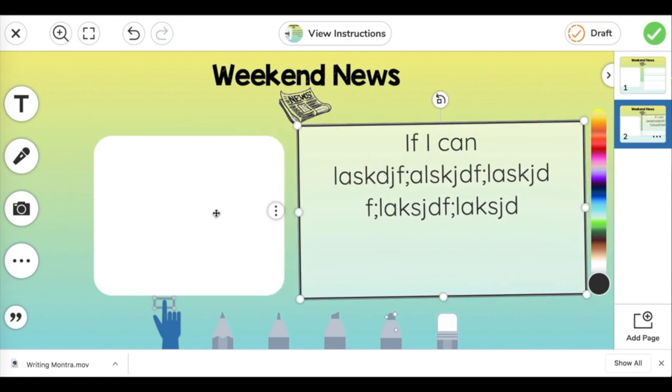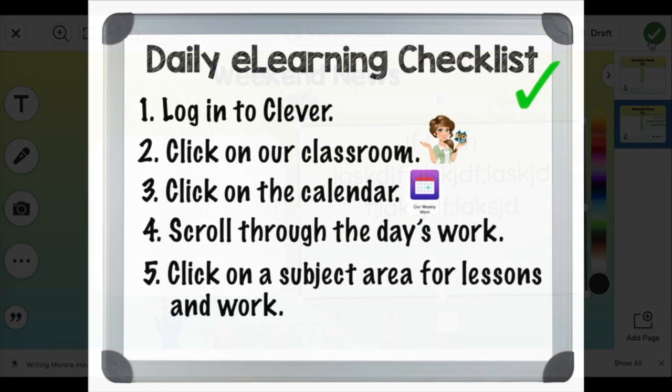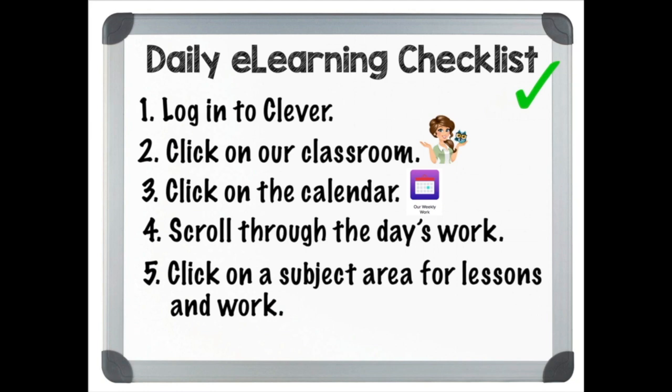When my writing and my picture are done, we click right here. Okay. Number 1, log into Clever. Number 2, click on our classroom. Number 3, click on the calendar. Number 4, scroll through the day's work. Number 5, click on a subject area for lessons and work.